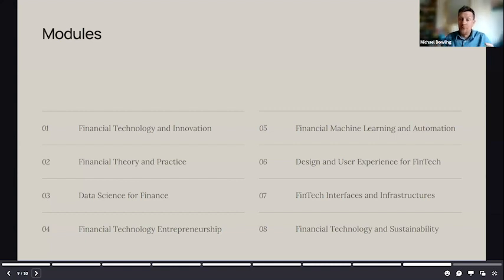A module I particularly love is design and user experience for FinTech. This is one where we become a bit artistic in a way that when your entire business is an application, let's say it's the Revolut application, well, you don't have somebody like in real life.